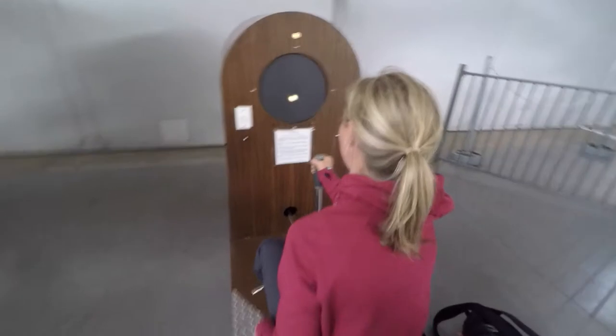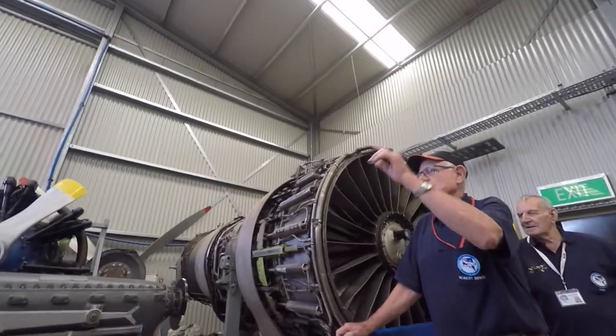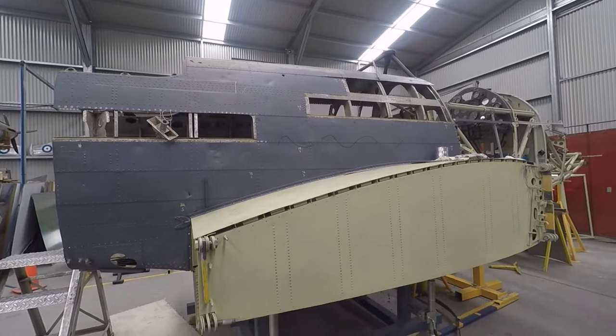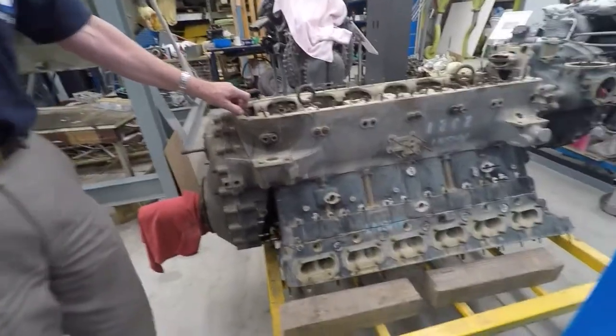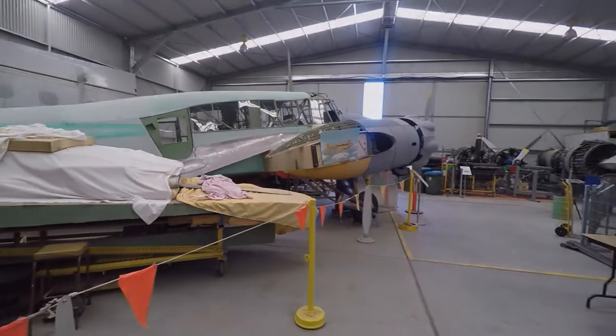And just before leaving the South Australian Aviation Museum, the volunteers there gave us a tour through their workshop where they were working on putting back together some of the next displays. Eventually they'll get that going.